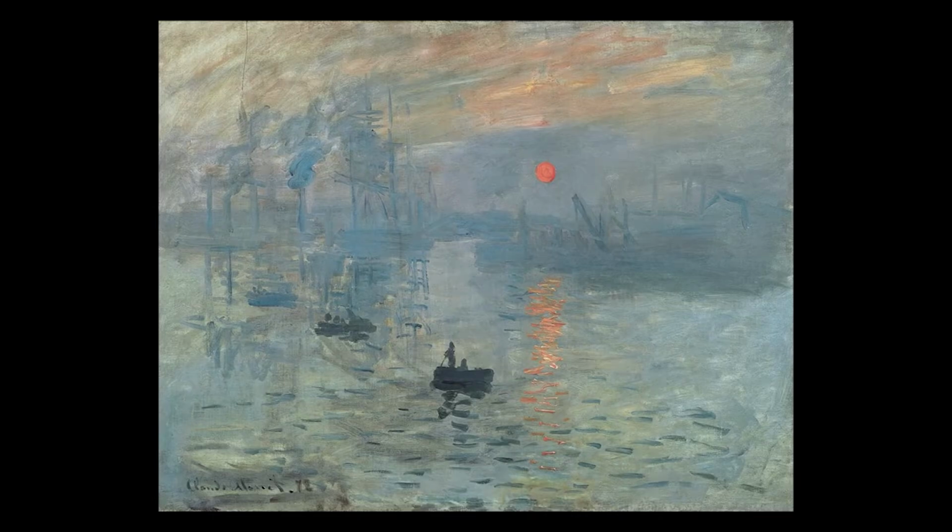This painting was made early in the morning as Claude Monet looked out across the foggy bay. In the foreground, we see a few fishing boats coming out for their first catch of the day. Beyond them in the distance, we can barely make out the masts of larger ships that haven't even yet left the docks. The orange sun and the clouds are reflected on the water.